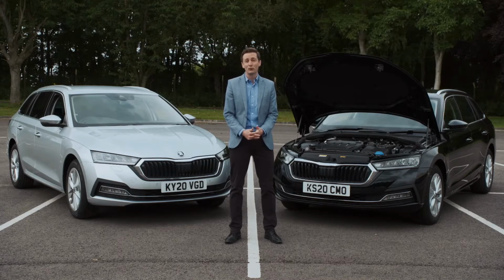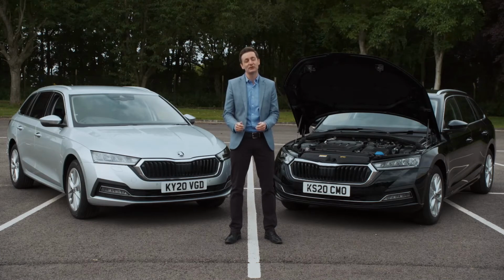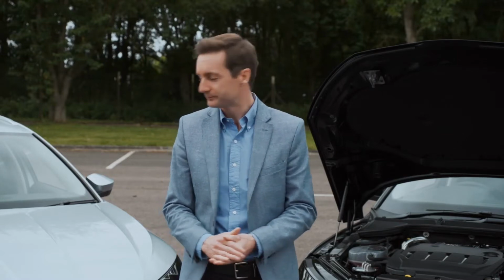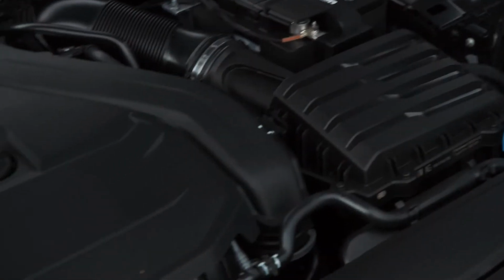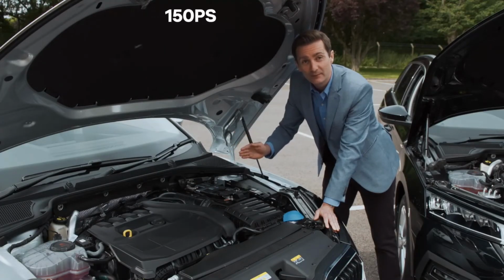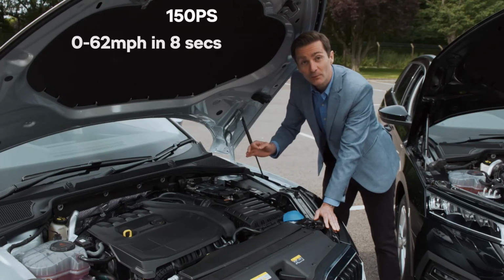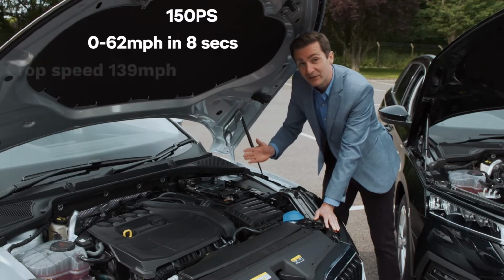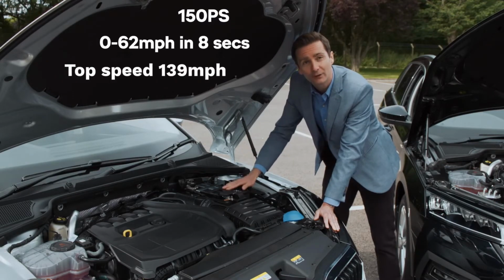Right, let's talk powertrains. The new Octavia comes with 4 engines, 2 highly optimised petrol engines and 2 of the latest generation Skoda Evo diesel engines. The most powerful of each is also available with DSG transmission. The punchy 1.5 TSI you can see here generates 150 PS. It hits 62 miles per hour in just over 8 seconds from a standing start. And this estate here tops out at 139 miles per hour.